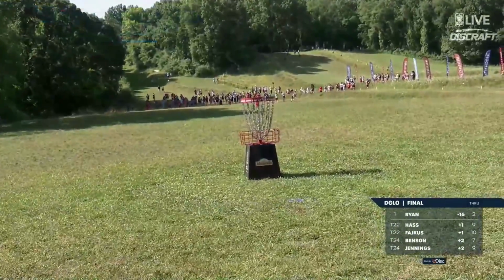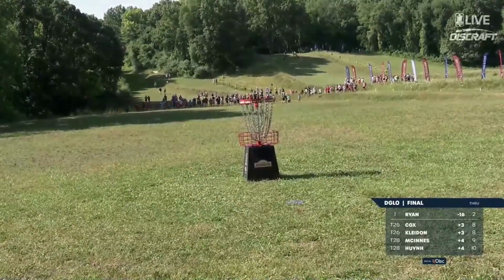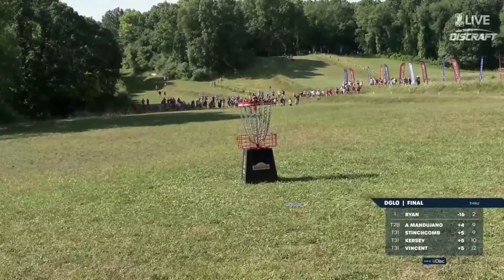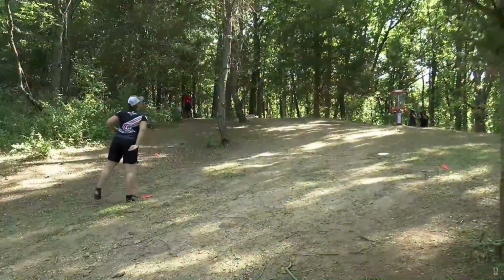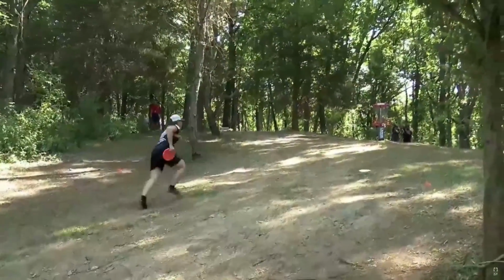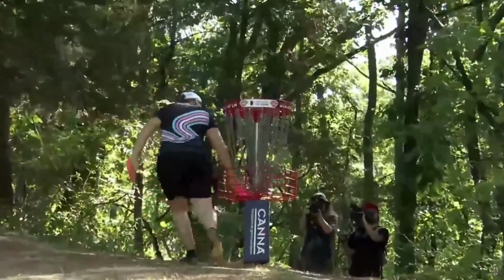And she makes the correction, just a precision shot. That would feel like about a 350 given the uphill. Drop in eagle coming for your leader. Drop in eagle. And this putt to save on 4. That's impressive. That's the most impressive shot in that reel for me.